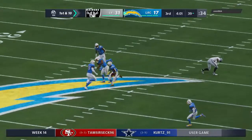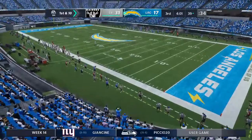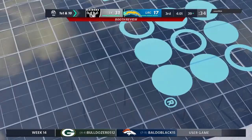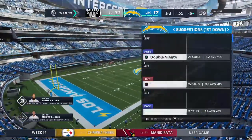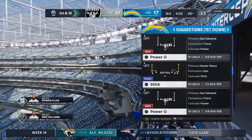The Chargers take over 1st and 10 at the 39-yard line. So they need to determine if that knee was down before the ball was coughed up. And they also wanted to make sure that the ball was possessed as they were going through, that the ball wasn't working its way free before the knee hit the ground.